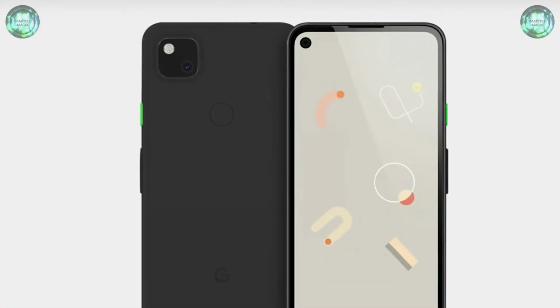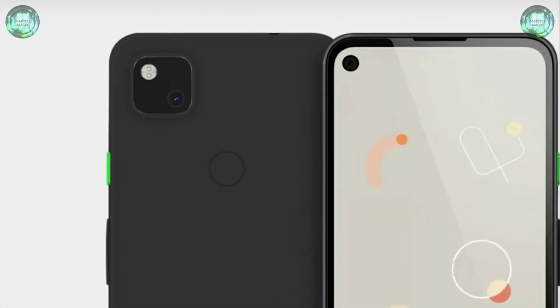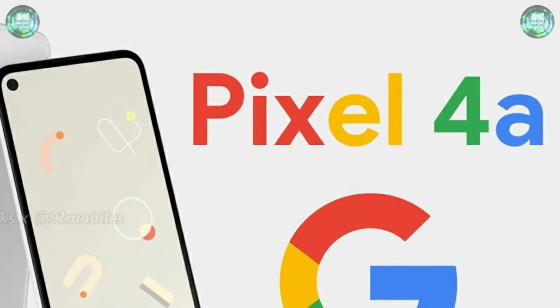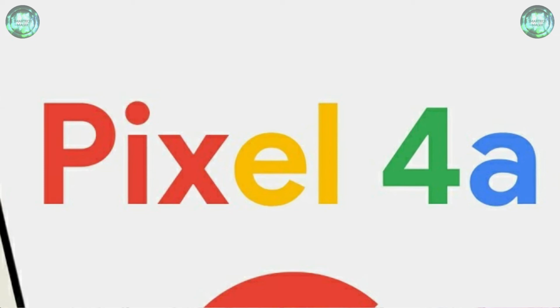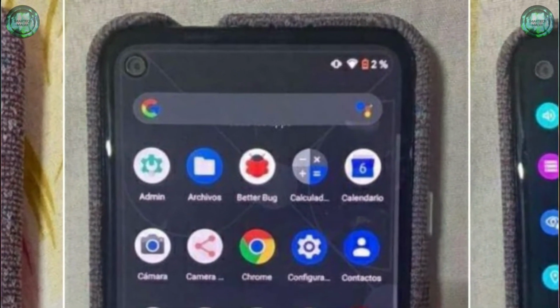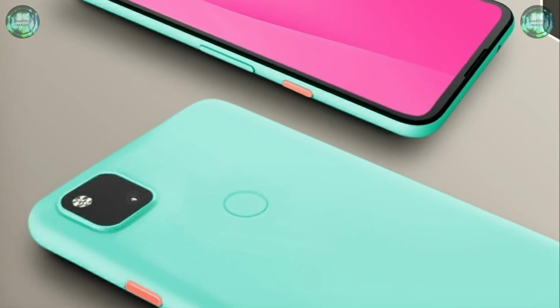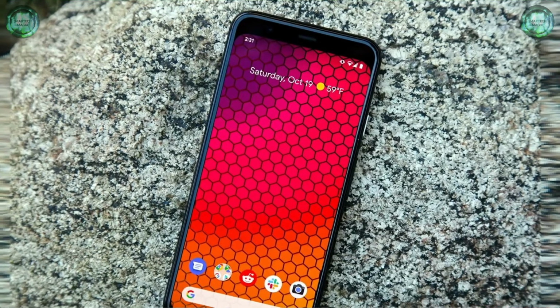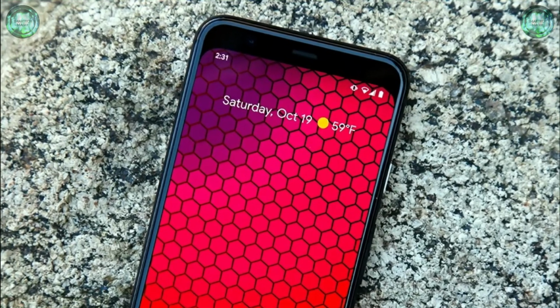Regarding the camera, the Pixel 4a is referred to as Photo Pixel 2020 mid-range config inside the Gcam app, and there's a code that reads Sabre Unzoom Telephoto, hinting at the telephoto lens. On the other hand, Pixel 5, expected to release later this year, is referred to as Photo Pixel 2020 config inside the Google Camera app.